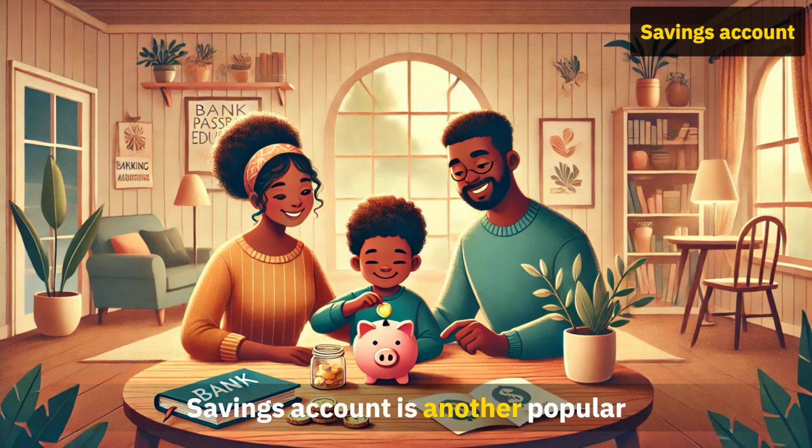Savings account is another popular account type that allows you to set money aside and often earn some interest on your balance. People might say, "I opened a savings account to keep my emergency funds safe," or "My savings account helps me earn a little interest each month, even if the rates are low."